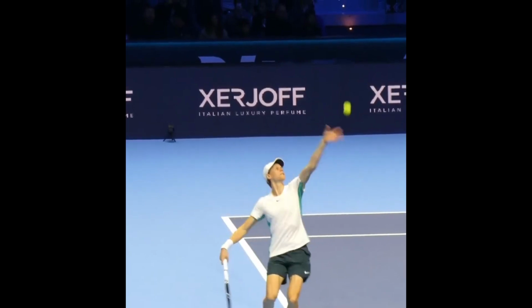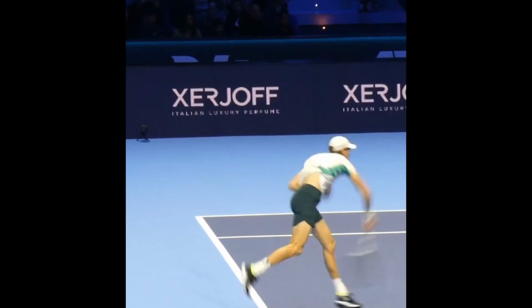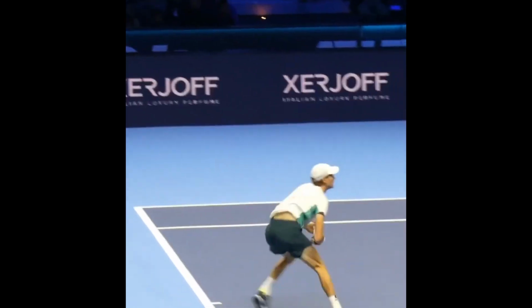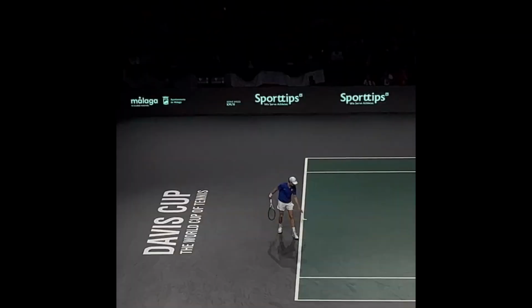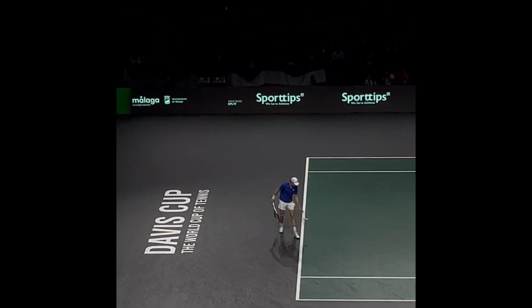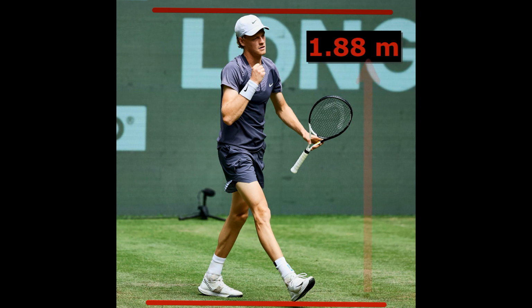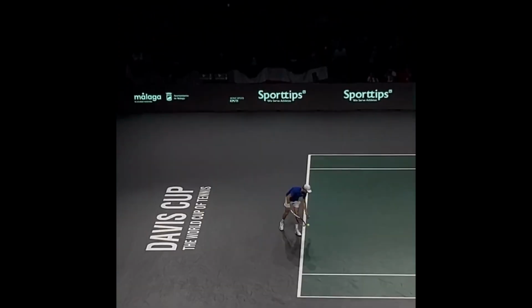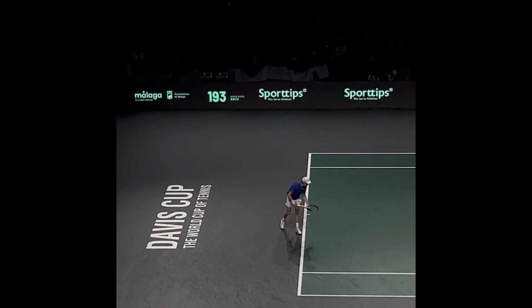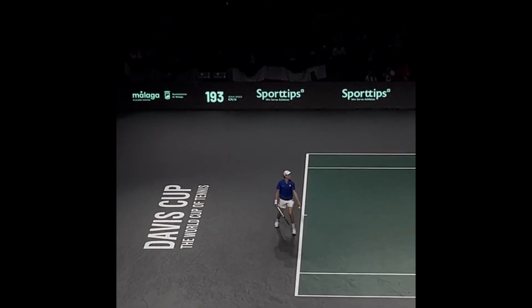If you're an aspiring tennis player or just a fan looking to understand the mechanics of a powerful serve, Sinner's journey offers some valuable insights. First, a bit of background. Jannik Sinner stands at an impressive 1.88 meters tall, which naturally gives him a great advantage when it comes to serving. However, despite his height, he struggled with his serve for quite a while.